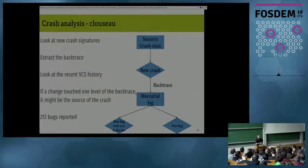And then we have been working for the last 2 years on a tool called Clouseau. The French in the room know that it is a detective, and he's trying to find clues to solve his investigations. So what we did is, it was a stupid idea, and as far as I know, not many big projects are doing that.